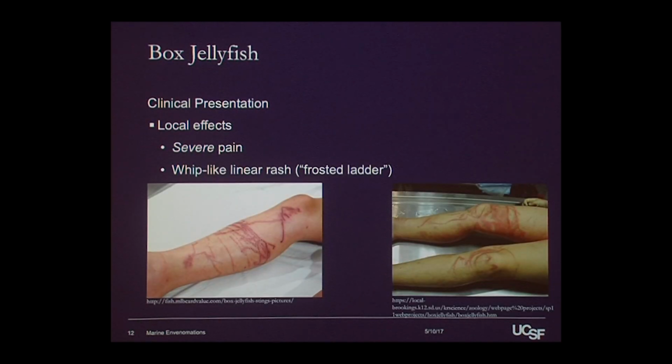So this is a box jellyfish after you encounter one. The local presentation, the local effects that you see, are primarily severe pain. People describe intractable, excruciating pain after encountering a box jellyfish. And characteristically, they cause a whip-like linear rash, and it's called a frosted ladder. So that's what the rash looks like after coming in contact with a box.